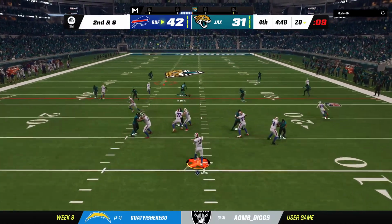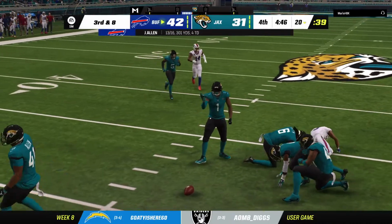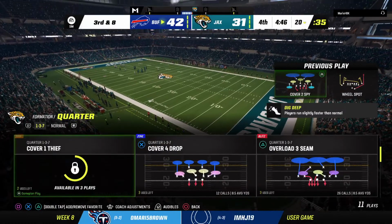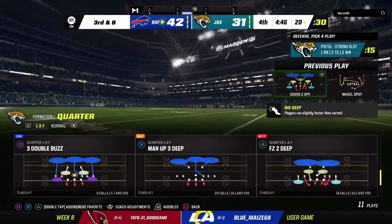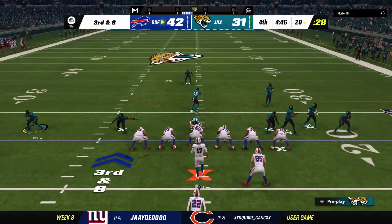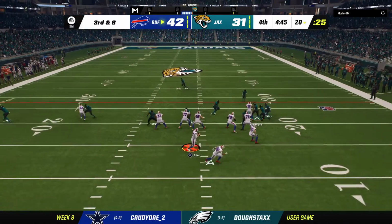Throwing on 2nd and 8. Allen. And this one incomplete. Too much contact to hold on to that one, and it's 3rd down. I see the surprise in your face there, partner. That is a rare incompletion from him. He's been on point this entire game. He has percentage completion-wise way up, not that time. So the failure to connect on 2nd down, that leaves him staring up here at a 3rd and 8.